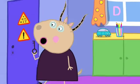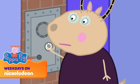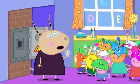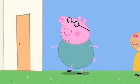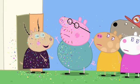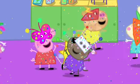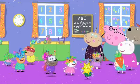Okay, I will unlock the glitter cabinet. Madame Gazelle keeps the glitter safely locked away. Now, children, you did promise to use this glitter very carefully. It is home time, and the parents have come to collect the children. Glitter! Don't panic! Please remain calm. There was a glitter leak, but we have it under control now. Today, the children have been making masks.